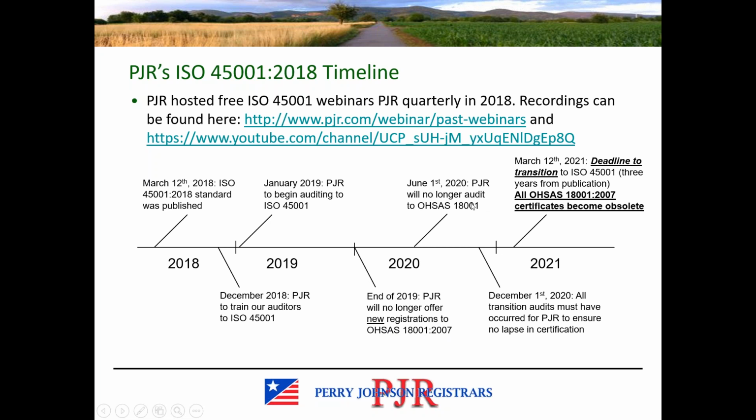For existing OHSAS 18001 clients, your final OHSAS 18001 audit will have to take place prior to June 1st of next year. After that, all audits will be done to the new standard. So you'll need to transition after that date, depending on your audit cycle. If you want one more audit to the old standard, make sure it's scheduled before this. And then you will have to transition by December 1st of 2020 to avoid a lapse in certification.